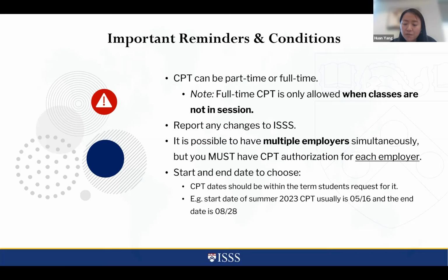You could have multiple employers, but you need to have an offer letter from each of the different employers. And you can only register for the summer CPT. You can register for just one course and participate in multiple employment. But each employer has to provide you the offer letter, and you need to indicate those employers in your CPT application.